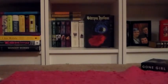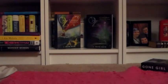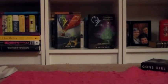Sleepy Hollow and Other Short Stories by Washington Irving, and this is the Rock Paper Books edition that I got in an OwlCrate box. And last but not least, I have Oz, the Complete Collection, Volumes 1 and 2 by L. Frank Baum. Volume 1 includes The Wonderful Wizard of Oz, The Marvelous Land of Oz, and Ozma of Oz. And Volume 2 includes Dorothy and the Wizard of Oz, The Road to Oz, and The Emerald City of Oz.